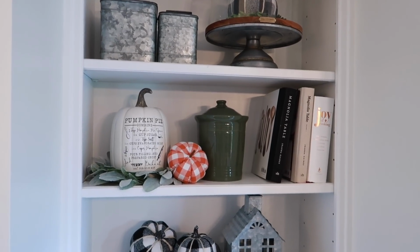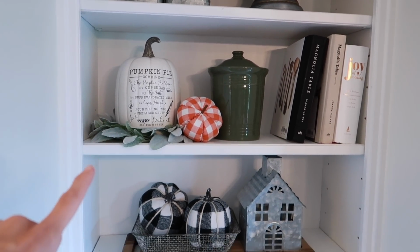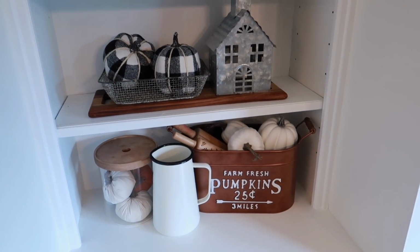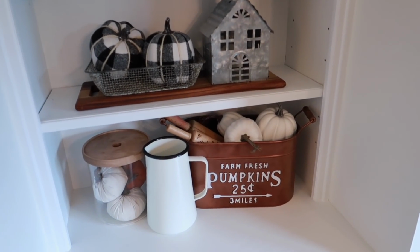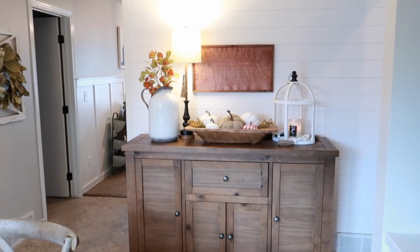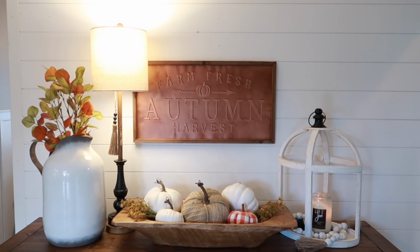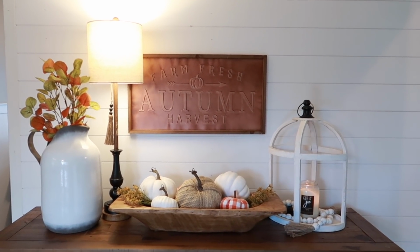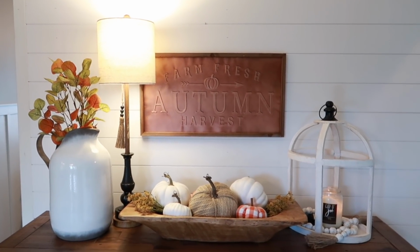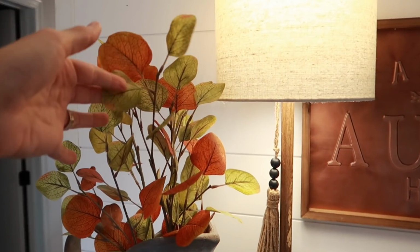Favorite things on my shelves, one of them, the pumpkin pie pumpkin from Hobby Lobby. And then down at the way bottom here, this copper bin was a new purchase this year from Kirkland's, and I just filled it with some rolling pins and some white pumpkins from Hobby Lobby. Over on this wall we have shiplap, and so I do like to keep it fairly simple and not overdo it over here. But again, at Kirkland's, I went crazy for copper this year, and I am obsessed still. I love that.